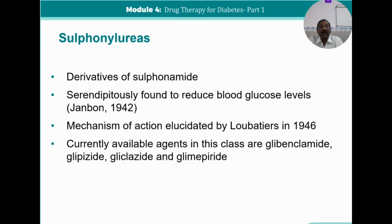Mechanism of action. Currently available agents: these four are the currently available sulphonylureas: glibenclamide, glipizide, gliclazide, and glimepiride. Everyone has its unique activities. So anything great about glibenclamide? It's a drug of choice.